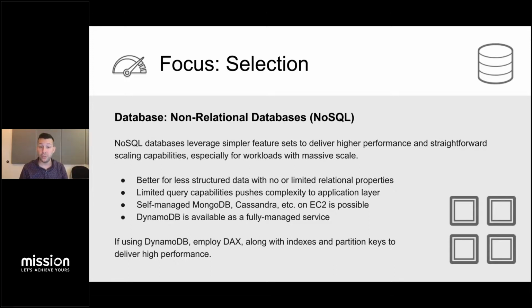You can deploy NoSQL solutions like Cassandra or MongoDB on top of EC2 and manage them yourself. Or you can use Amazon DynamoDB, which is Amazon's fully managed NoSQL database. It's designed for low latency and high performance at pretty much any scale. AWS uses it themselves for Amazon.com, and it scales up and down automatically for you. It also offers interesting features like DAX, the DynamoDB Accelerator, essentially a distributed cache tier for performance. You can also employ indexes, partition keys, attribute projection, and so on to optimize your performance on Dynamo. So Dynamo is a pretty cool service.